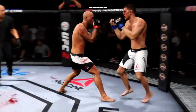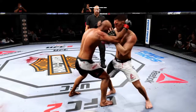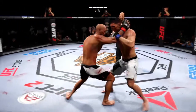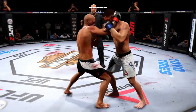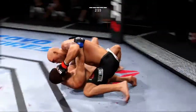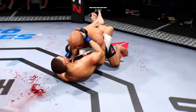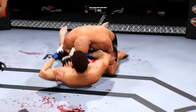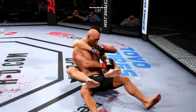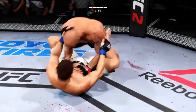He misses with the jab. Snapping that jab. Closing the distance. He's got the clinch, Joe. Lawler's got him in the plum clinch. Three minutes remain. And he scores another takedown, just like he was able to do multiple times in the last round. Lawler's in half guard again. Oh, he sweeps. Look at his position now. Into full guard. Nice reversal.